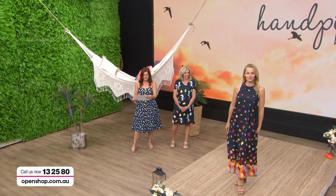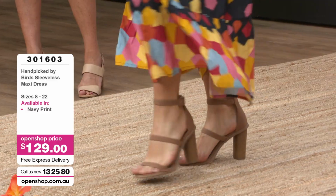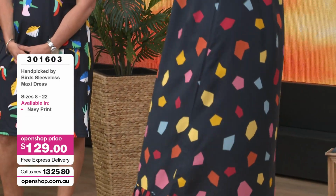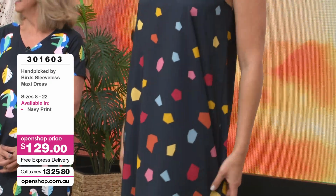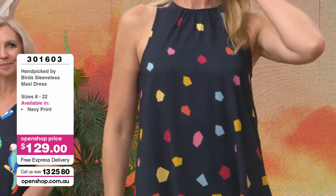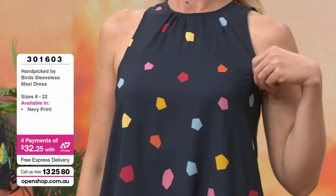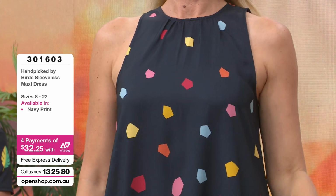And this is item number 301603. We're talking about the maxi dress. Now, Sandy, $129 available in size 8 through to 22. Bianca's wearing a size 10. And Bianca is almost 6 foot. It still is off the ground.